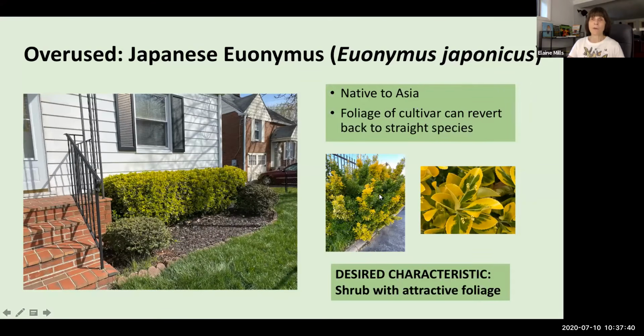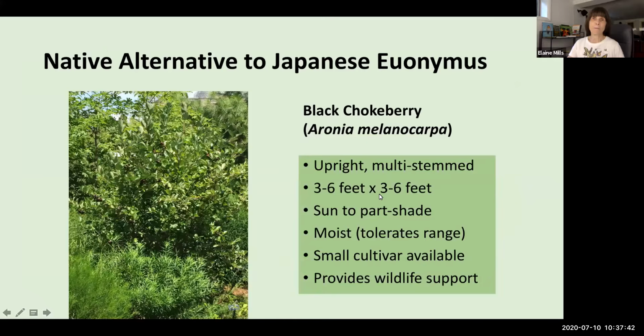If you'd like a shrub with attractive foliage, one of my favorites is black chokeberry. It's an upright multi-stem shrub. It can spread, but you can control the spread by cutting the suckers if you want it just to remain as a single discrete plant.